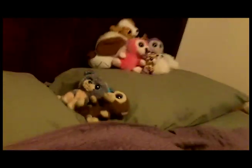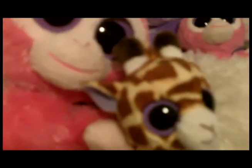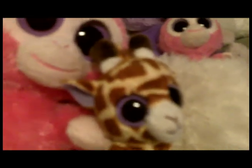It's kind of a mess on the bed. Here's my favorite stuffed animal. Say hi. That's his best pal, Snowball. There's another one. And yeah, that's all I'm going to show you. But I bought this today at Dollar Tree. Isn't she cute?